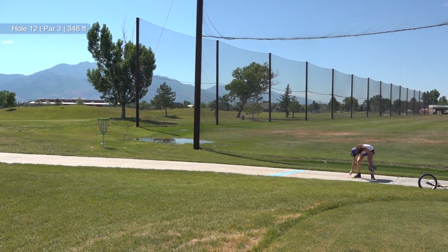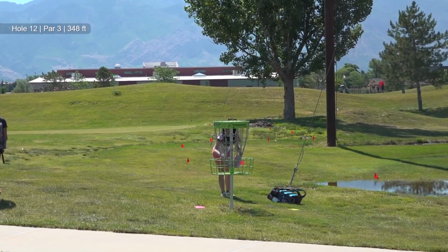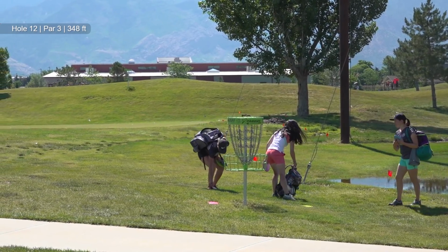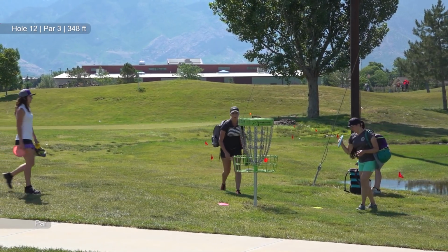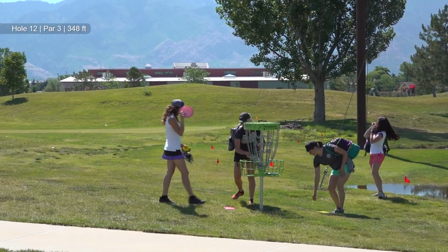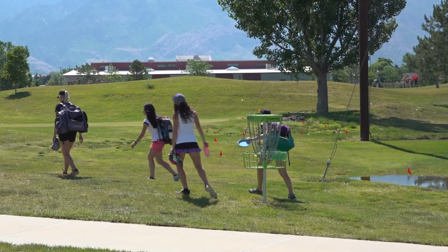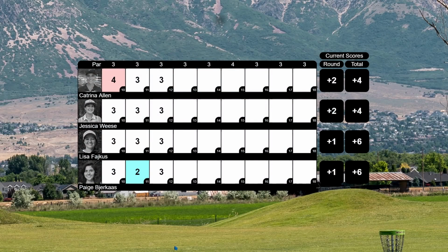Wow. Good runs from all of them, and some great tee shots. I'm not sure I saw a birdie on that hole this week yet. On this hole? Yeah. I don't think so. It's a very aggressive birdie. We'll check that out. We can look at the UDisc live stats for sure on that. You can always look back. All right, and we'll be back for more action.